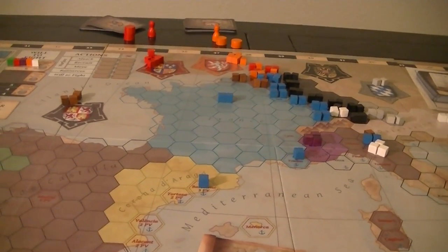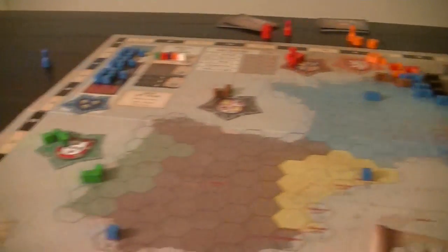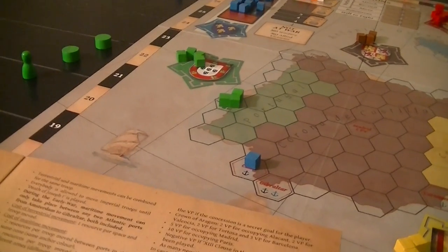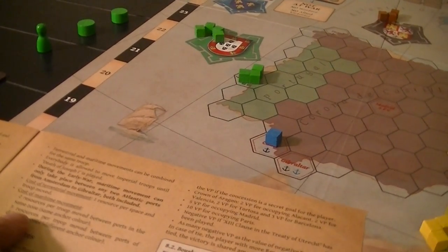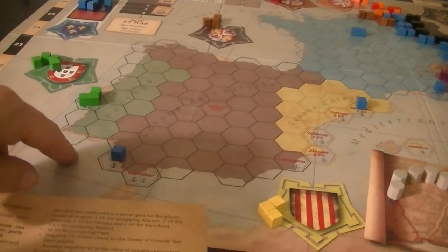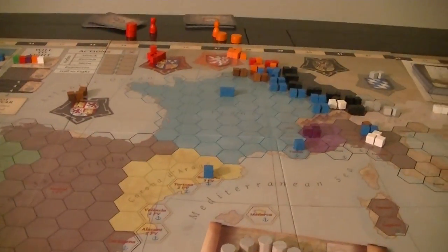Terrestrial movement's going to cost you a resource for each space and troop moved. And it sounds to me like you can move as many units as you like. It really does. And maritime is 2 between ports in the same zone, but 3 if you cross from an Atlantic to a Med port, or vice versa.